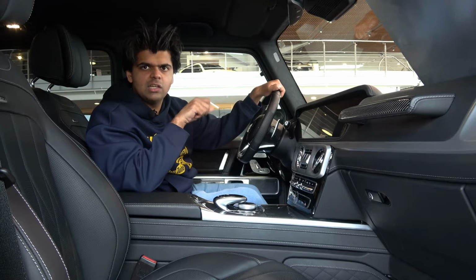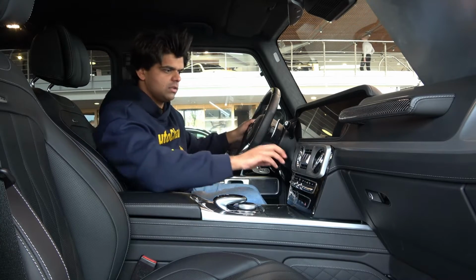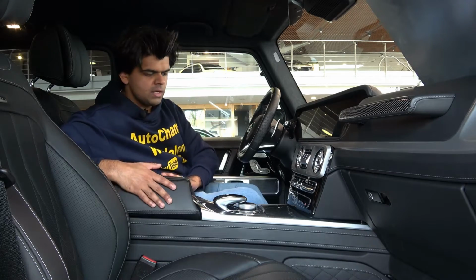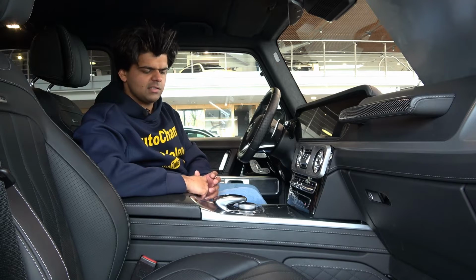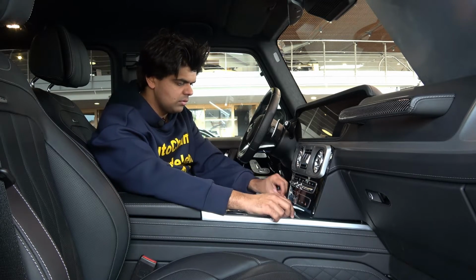But this G-Wagon certainly has the technology, and I can confirm. The Germans always have technology. Glove box right there. I like the material it's lined with. You get central console storage. Now, I'm under the suspicion that this whole area is a resemblance to the Mercedes S-Class and the Mercedes E-Class. I mean, it's really similar to these models.